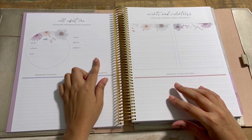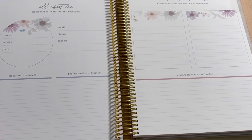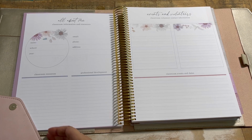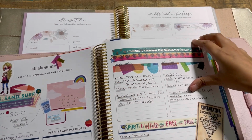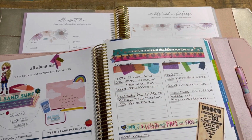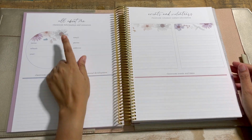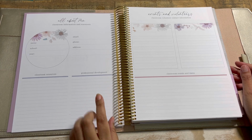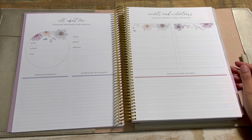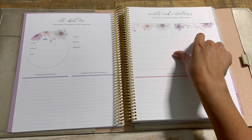All About Me, classroom information and resources. This is so pretty. So it's similar, but again, I had more of that in Harmony, and mine's completely redone. But it had more of that boxy look, where this is just soft and feminine. Classroom information and resources. Obviously, you see how I redo this for the purpose of homeschool. I've always done that. Classroom resources, professional development. I love how it says professional development because that's something I continue to do as well. And then these boxes I use for our final curricula picks.